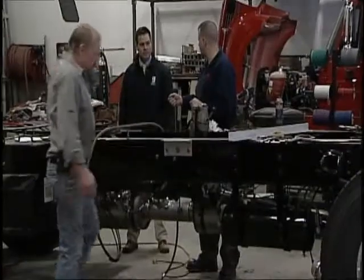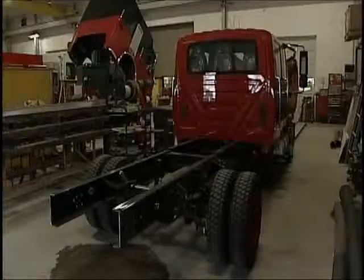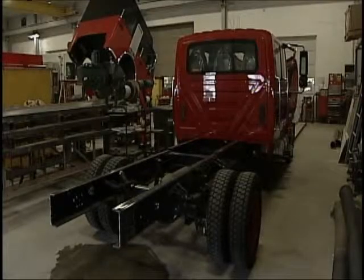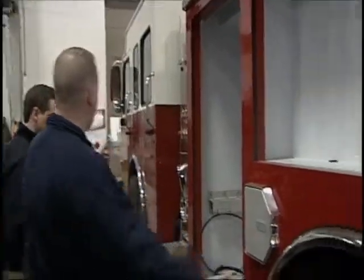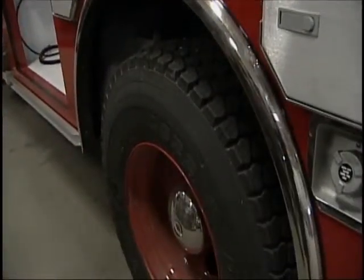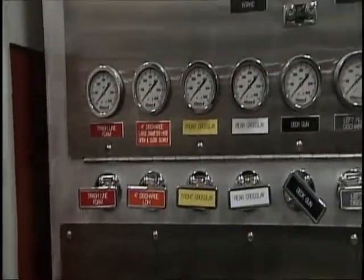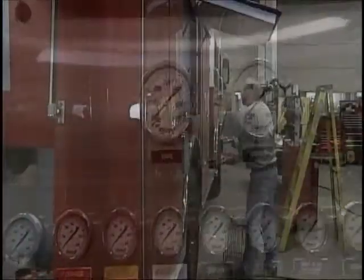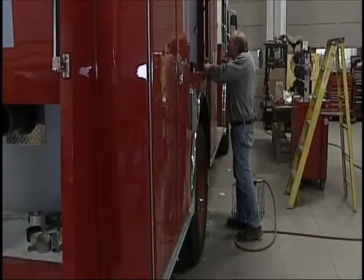Here's how it works. A community purchases the base truck called a chassis. It's shipped to Valley with the cab and engine. From there, the company custom builds the entire back half, everything from the water tank to electronics to the pumps and plumbing. Most of the work is done by hand and can take about 5 to 6 months to complete.